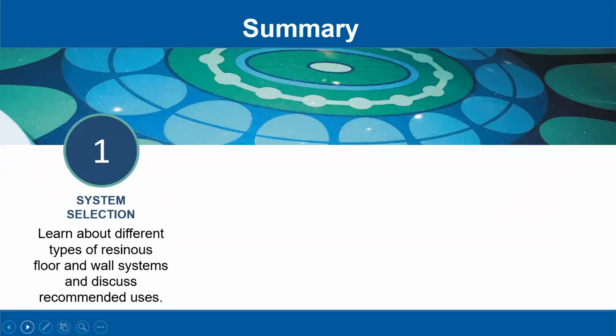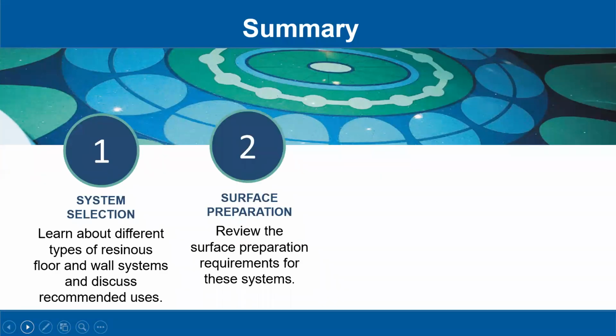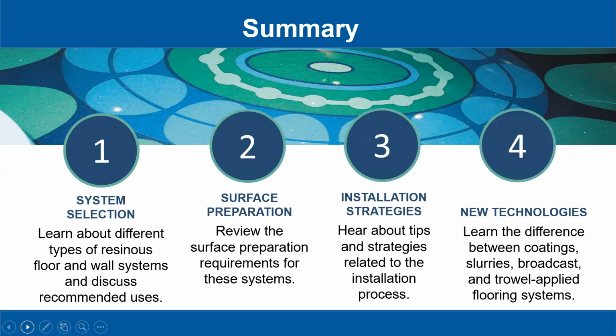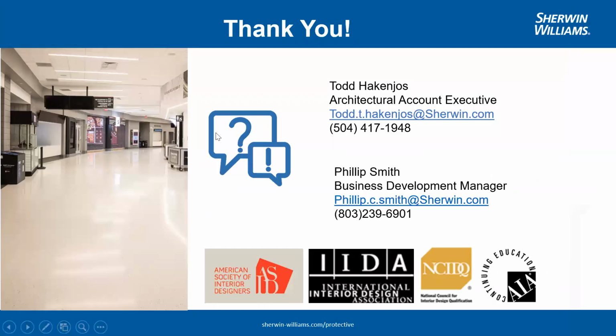So we've talked about how to select a system, how to prepare the concrete, installation strategies, you want at use conditions, and we talked a little bit about new technologies. And so that's about going to do it for me. I'm going to turn the presentation back over.